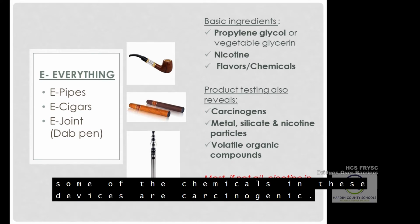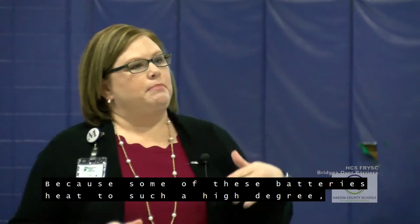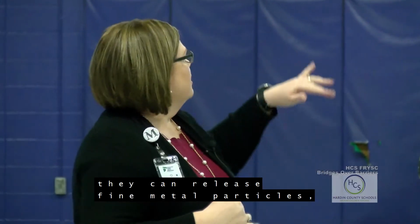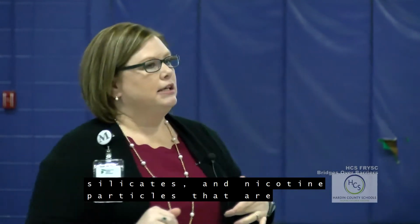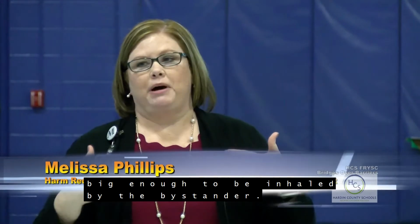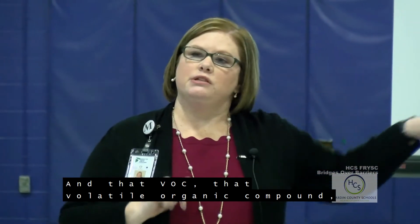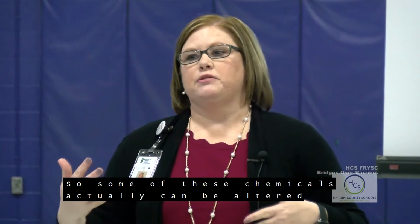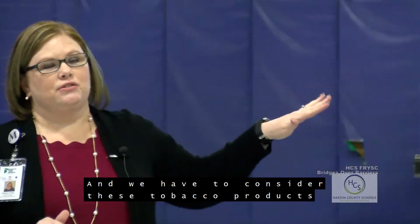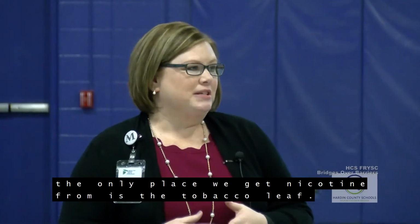Some of the chemicals in these devices are carcinogenic. That means they cause cancer. Because some of these batteries heat to such a high degree, they can release fine metal particles, silicates, and nicotine particles that are big enough to be inhaled by the bystander. And that VOC, that volatile organic compound: when these batteries heat some of these chemicals, they change. So some of these chemicals actually can be altered from heating. And we have to consider these tobacco products because if it has nicotine in it, the only place we get nicotine from is the tobacco leaf.